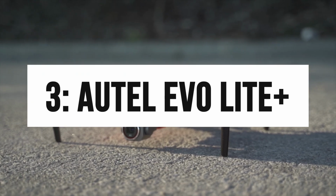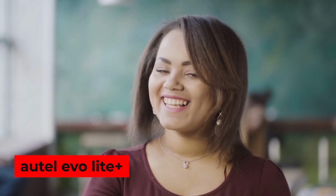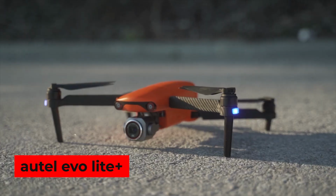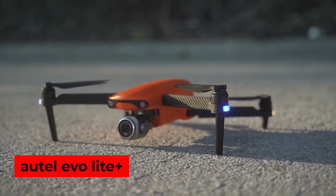Number 3. Autel Evo Lite. Are you a creator who loves drones, but not from DJI? Want to make a 6K video with your drone? Then Autel Evo Lite Plus can do the job for you.